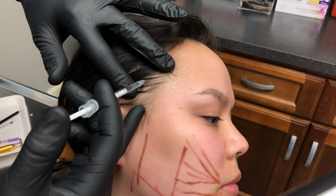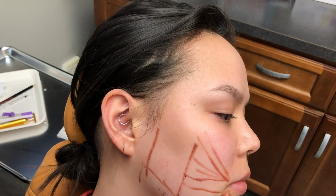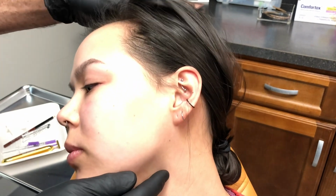Right here again, I'm going to aspirate, and just go ahead and deliver it as fast as possible. And this has worked for you well before, right? Oh, yeah, it works really well for her. Now turn all the way to the other side. We're not going to mark it at all, so let's just do these injections.